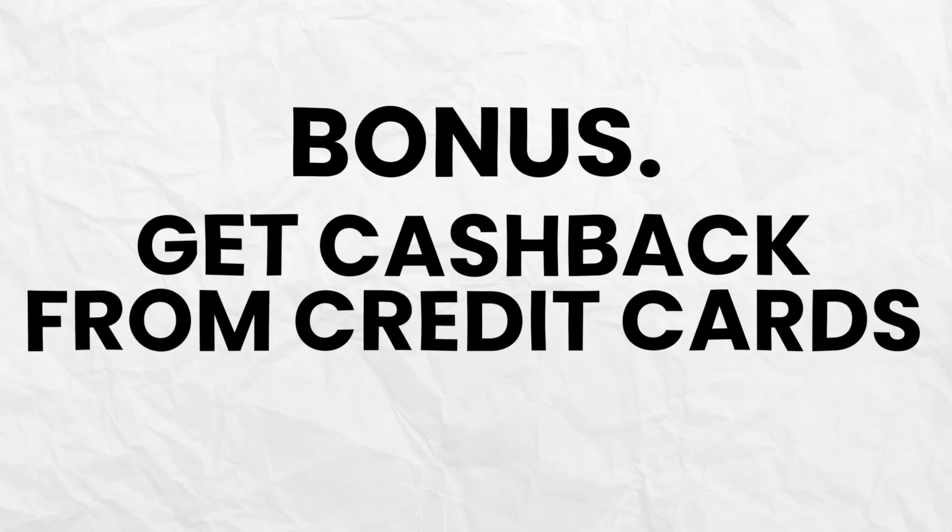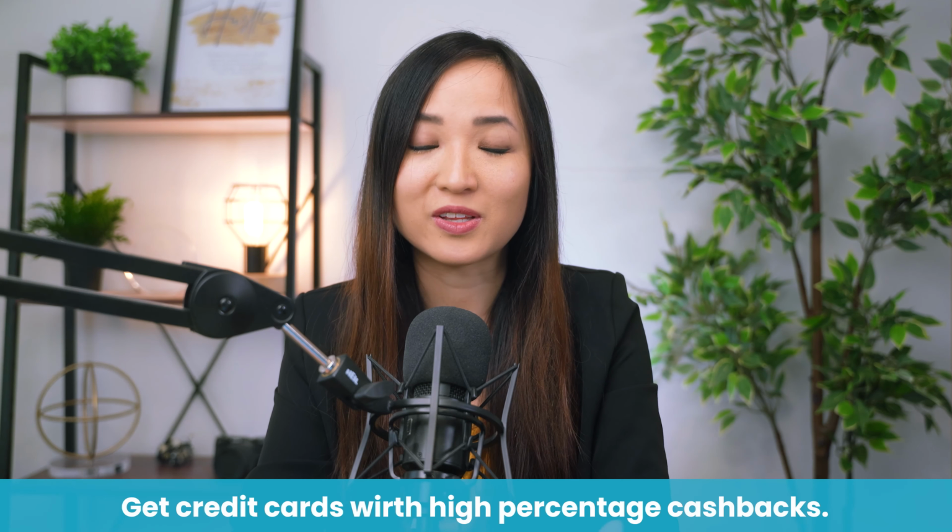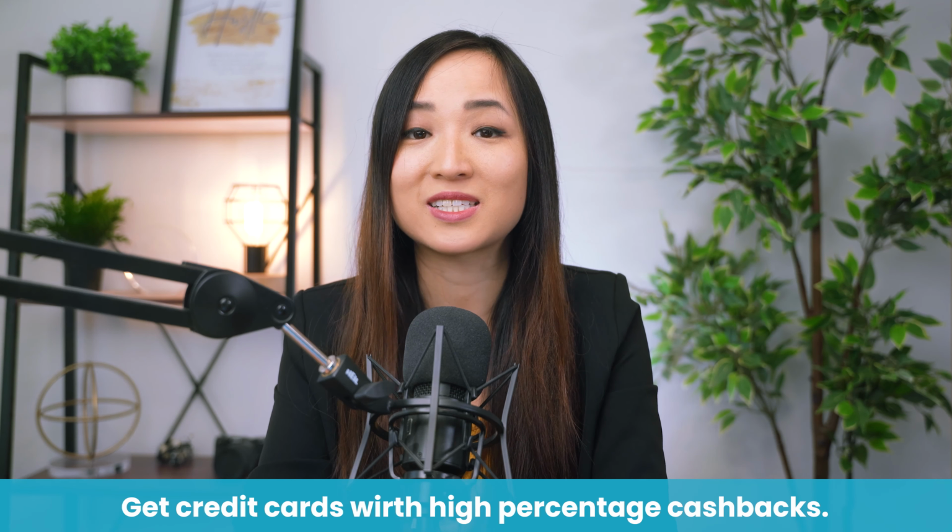I'm gonna leave you guys with one last bonus tip, and that is to get cash back from your credit card. So if you're able to stay organized and be responsible with it, credit cards can be a great way to get rewards as well as build credit. So what I like to do is make sure that I have credit cards with high percentage cash back so that whenever I buy things normally, I would get cash back for those purchases. And not only cash back, they usually have travel points and things like that. So I've been able to score a lot of vacations for free just from getting the cash back and rewards. If you apply this on top of the cash back apps that I mentioned, like Fetch Rewards, you're gonna be able to get a lot of money back when you are shopping.